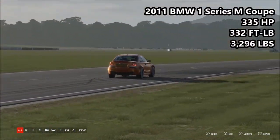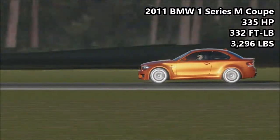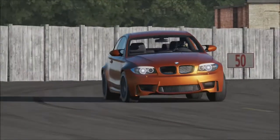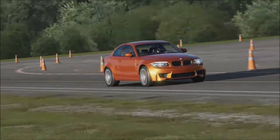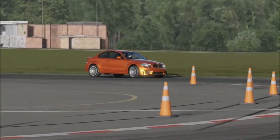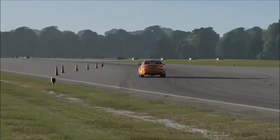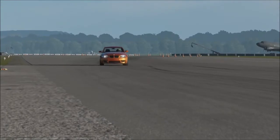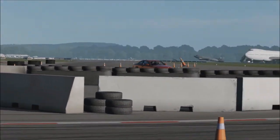Next up, we have the 2011 BMW 1 Series M Coupe, 355 horsepower, 332 foot-pound of torque, 3,296 pounds of weight. This is C48.6 in PI. The 1 Series M, a car I've never really been a huge fan of. I like the normal 1 Series, the sort of hatchback I like a lot. The Coupes never really appealed to me, aside from the modern M2. But, yeah, this one, I think it just looks completely out of proportion, a little bit odd. It's really not helped by this sort of fake tan orange that it's got going on. Not a good looking car at all, in my book. And statistically, it's not particularly overwhelming either. It is about as average can be.